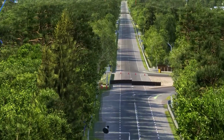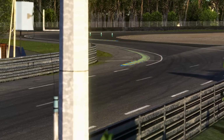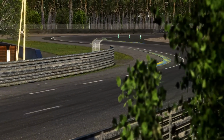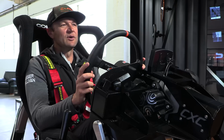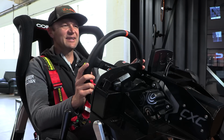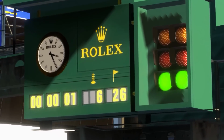Number one, how fast are we going to go down the straightaways? Number two, how early do we have to brake for the chicanes? And number three, how much curb can we take? So those are my three primary questions heading into this. I haven't done any practice coming into today, so this is a bit cold turkey.